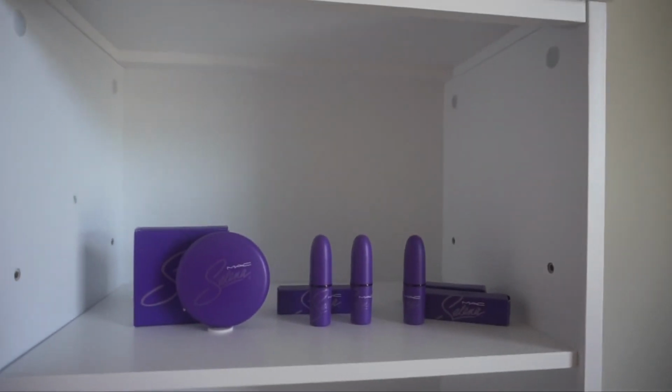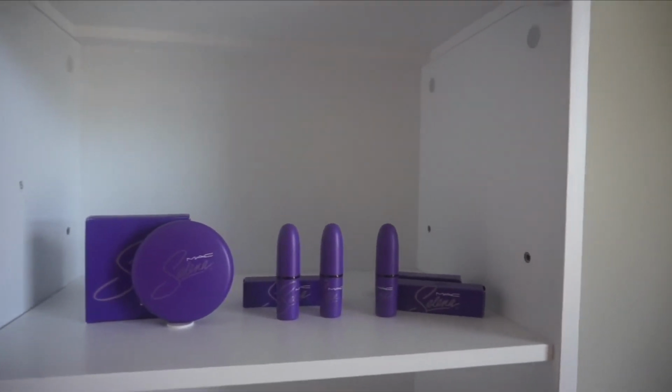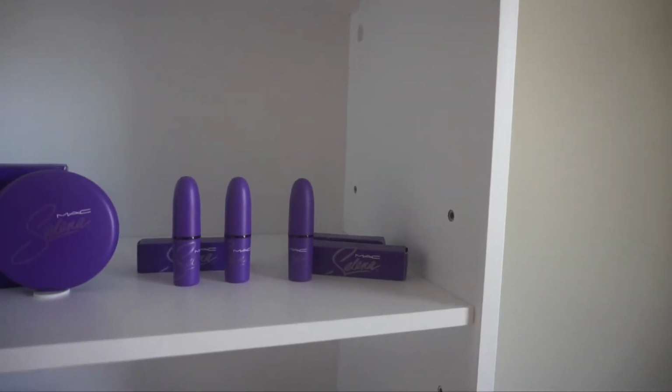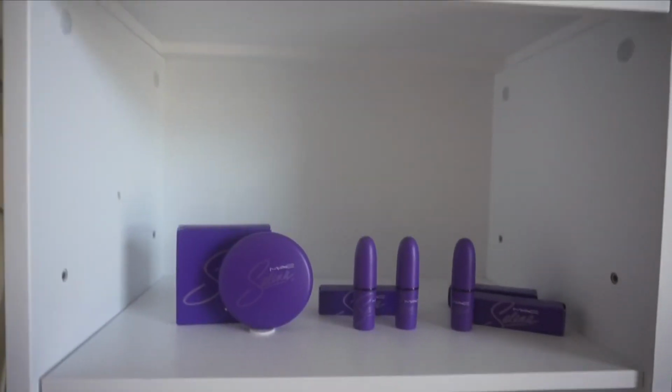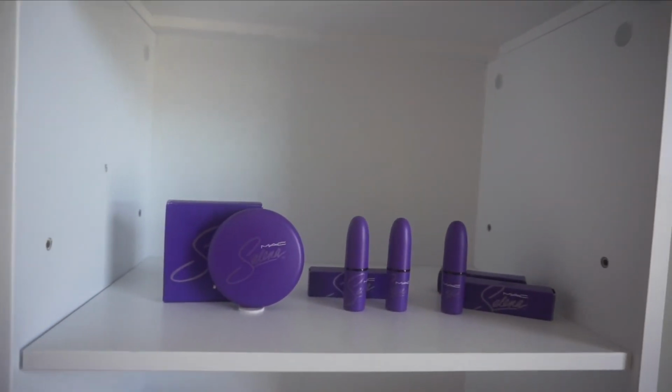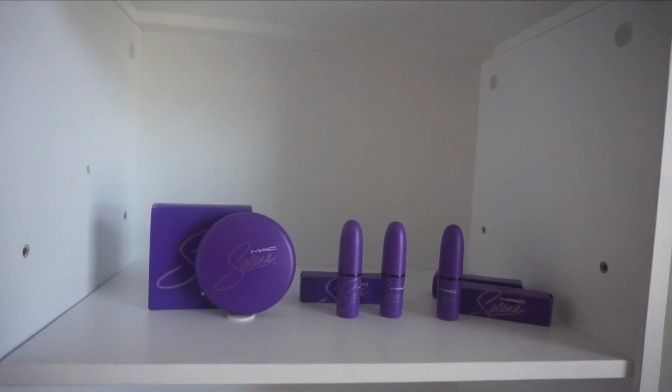And the last products I want to show you guys, I'm just going to move my camera over here and show you what it is. Basically this is kind of self-explanatory, so let me grab my camera. Alright guys, so now I'm moving over here to this part of my makeup room, and this is the Selena MAC collection. I honestly have never used this. It's more strictly collector's items. You don't really use this kind of stuff, you just display it.